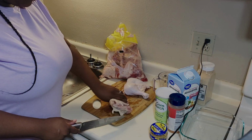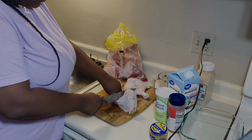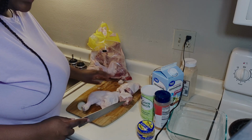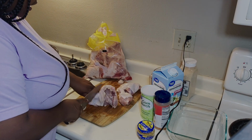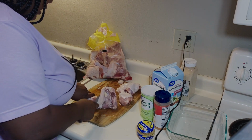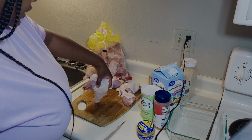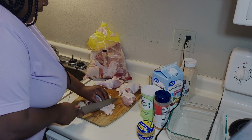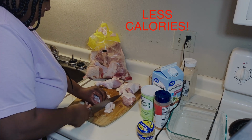Then my leg quarters, I cut them into sections. Are y'all excited about this meal or what? I know I am. I can't wait to get into it. When I get this excess skin like this, unless you're a skin lover, I like to cut that off also.